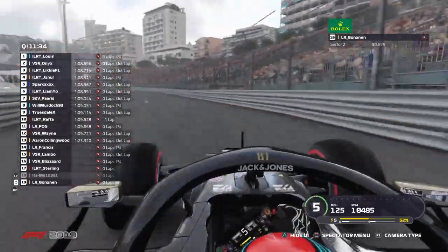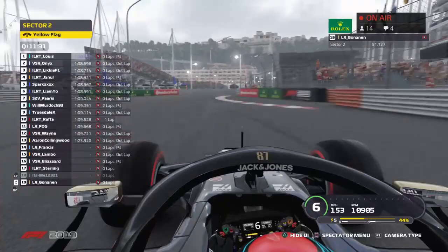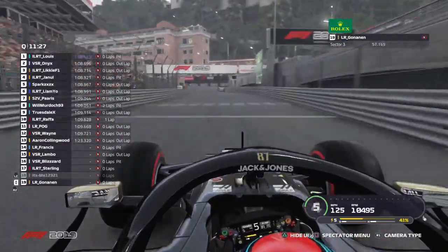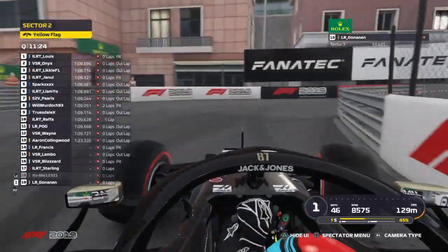As for the Constructors' Championship, Alfa Romeo lead the way on 126, Toro Rosso second place on 95, and it's Mercedes 64, Williams 41, and the Haas team on 40.